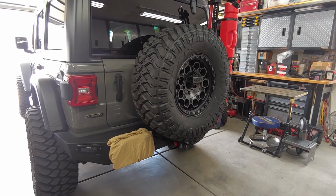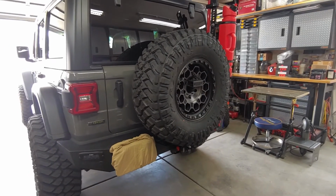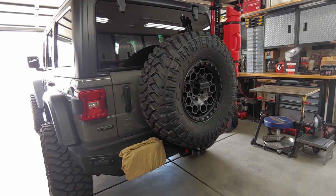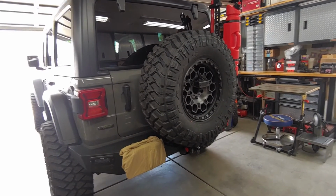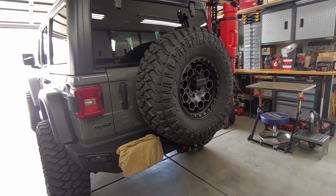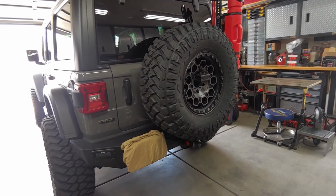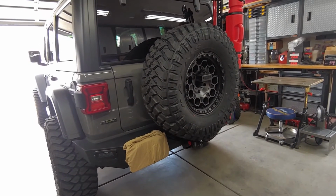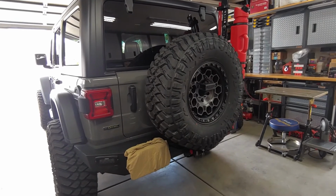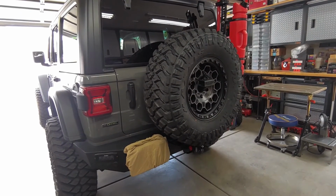Tire pressure, I ran these, I did a pattern check on them. The wheels are probably a half an inch to an inch narrower than would be best for this tire because they're a 35 12.5 17. Should have said that at the beginning. Sorry guys. They're on a 9-inch wheel. Asked for a 10-inch wheel, but a 9.5 probably wouldn't be bad. So to get a decent tread pattern on these, probably about 25 psi is what you need to do.